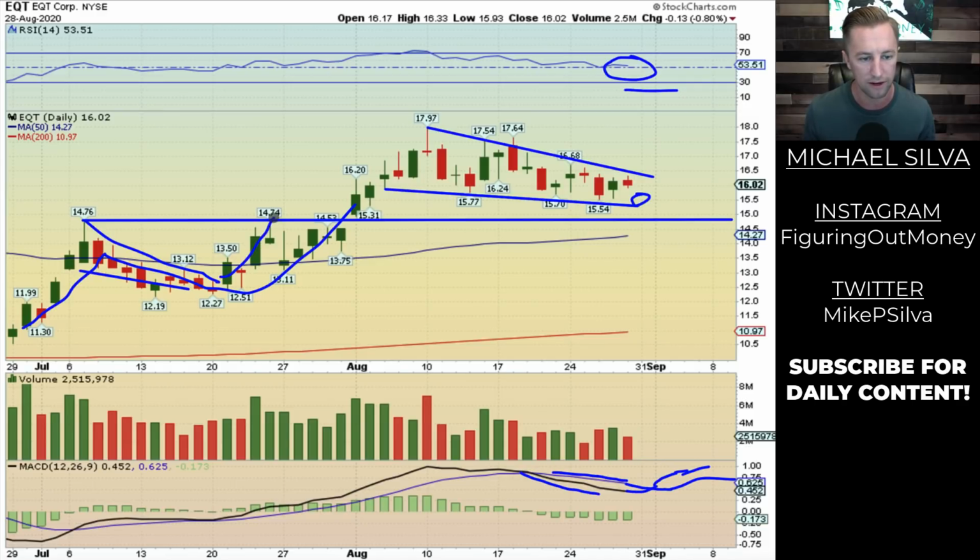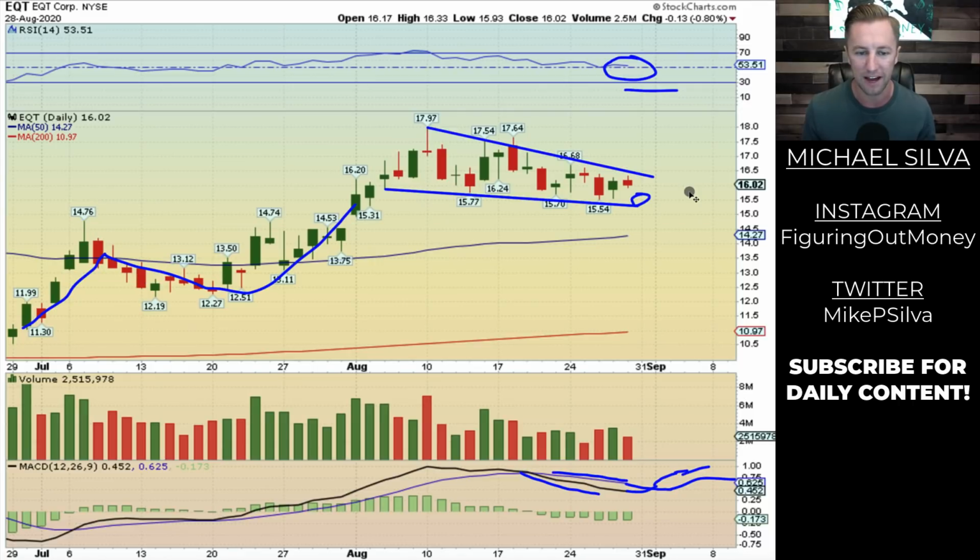Boom, and then when it broke out, it got rejected right from that range, which would be similar if it does break out here and then gets rejected at that range as well. So there's a lot of lines on my chart, but overall, nice little pattern setup. Hold a tight stop loss, and this would be a good speculation trade.